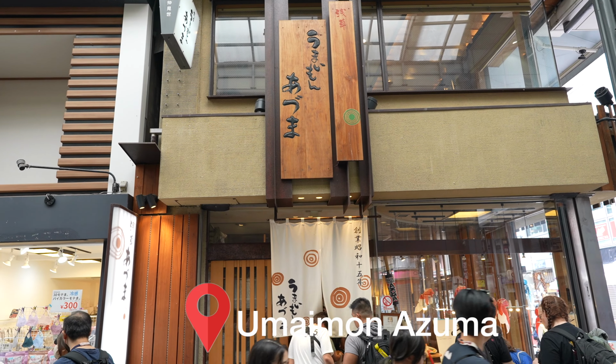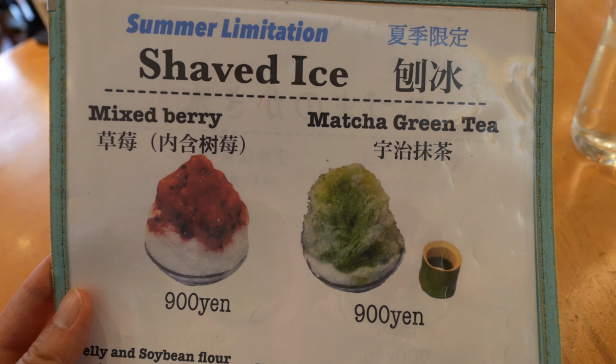This is a dangerous area of Asakusa for me because there's so much food and restaurants in this area. I just decided to stop by this place. They're a restaurant, but they also serve a lot of different desserts, so I decided to go for their Matcha Kakigori, which is matcha shaved ice.